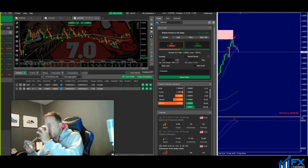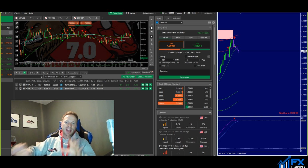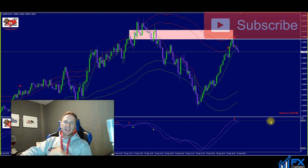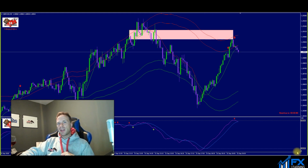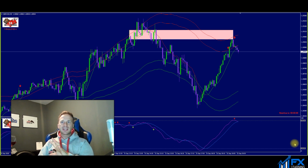So hold on. I've currently got some sells right now on GBPUSD, okay? Now this is a beautiful setup. You can see the MACD and RSI have gone overbought. If you've noticed, I've gone for a more extreme overbought and oversold level, so a 90 and a 10. The logic behind this is the more extreme these levels are, the more overextended the market is. So you can see here we're definitely overextended right now on GBPUSD.